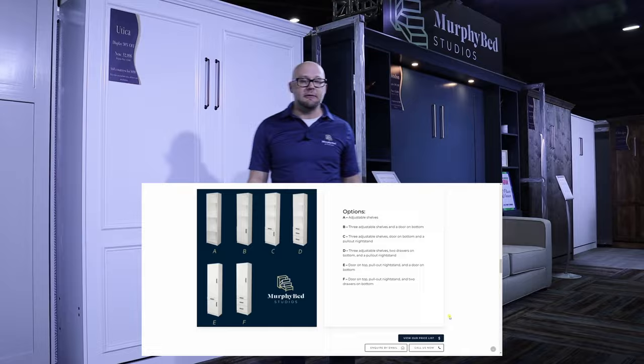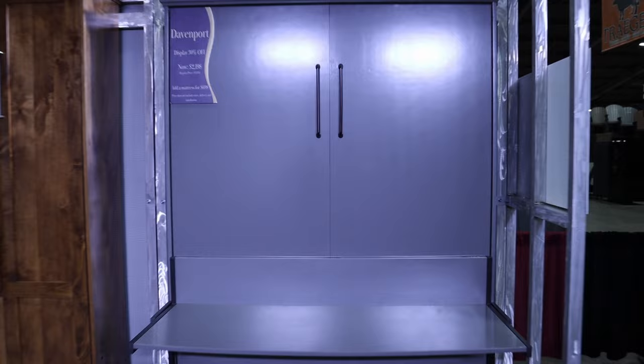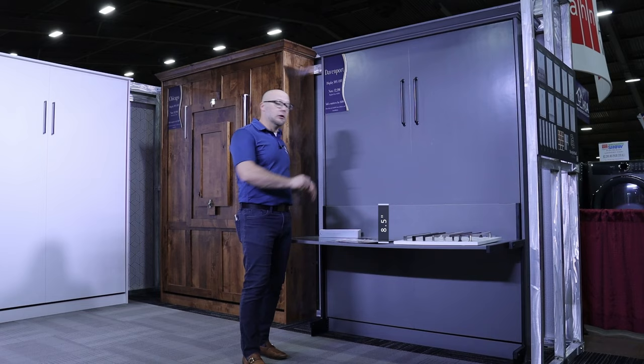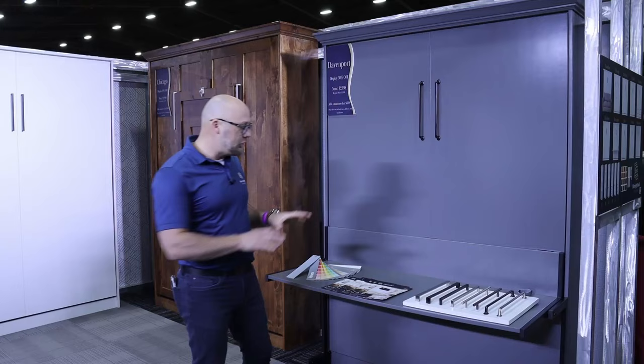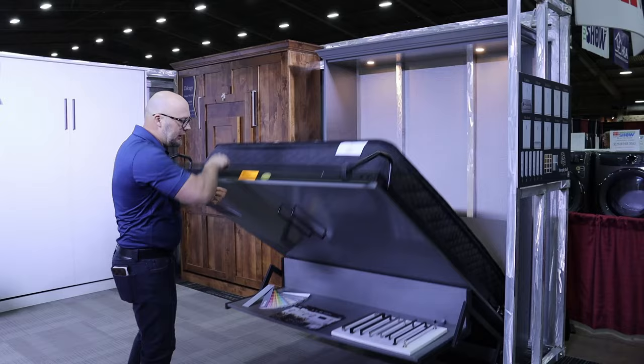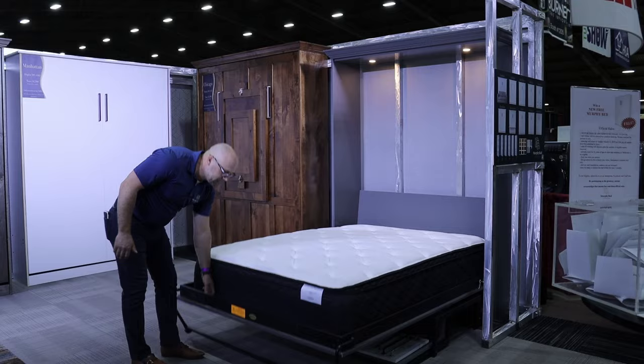Over here to my left is our Davenport. The Davenport has a very nice feature, which is this floating desk. It is a stationary desk, and the way it works is that anything up to 8.5 inches can stay on this desk. So if you have a workstation and you don't want to move all your papers and your computers and laptops and printers, you can actually keep it on the table as you're opening the bed, so you don't have to move them. As you can see, it's flowing with the bed as you're opening it, and nothing's being disturbed. Same thing going back up, you lift the leg over, and as you can see, all that's coming right back.